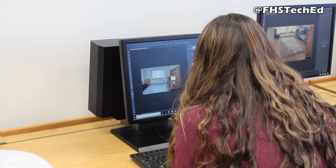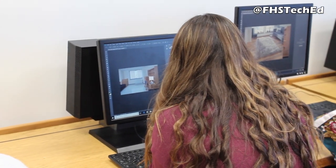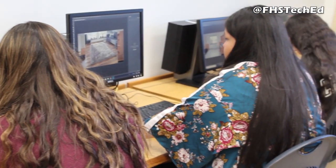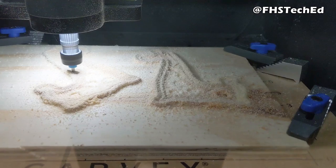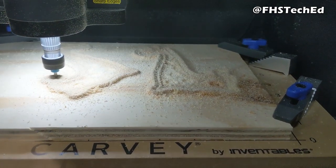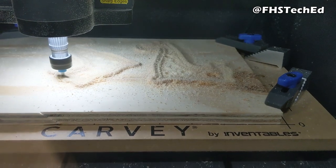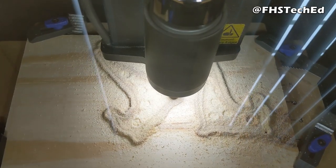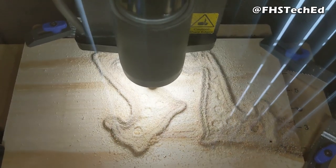In digital media and photography, level 1 and 2, we spend time using graphical arts programs such as Adobe Illustrator, Photoshop, and Lightroom. We use cameras to take pictures, both inside and outside of the classroom. We spend some time editing those photographs. We also have access to CNC machines. We have Carvey, 3D printers, laser engraver, where we can bring some of those projects that we create to life.